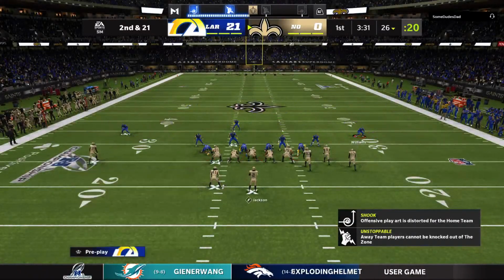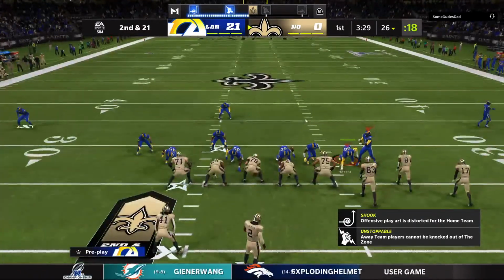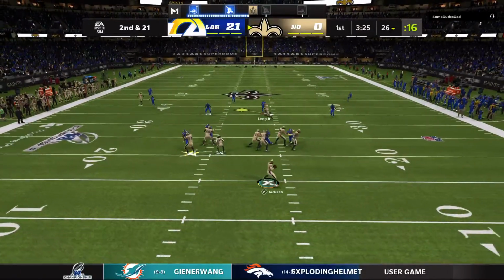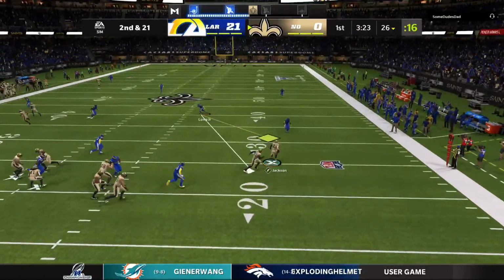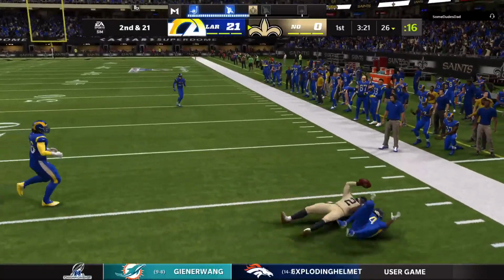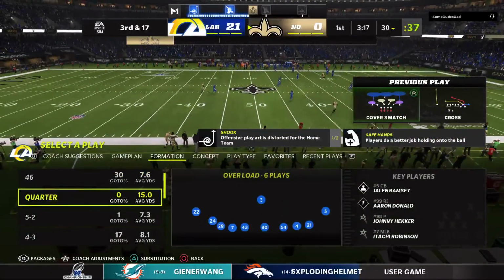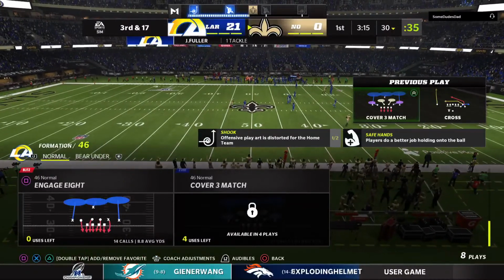Second and 21, a lot of ground to cover. Another try after the first down sack. Jackson escaping the pressure right. He'll wind up getting 4 there on his own, but it will leave him now with a third down situation.